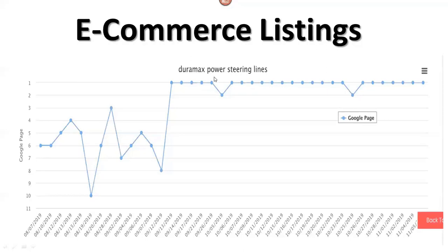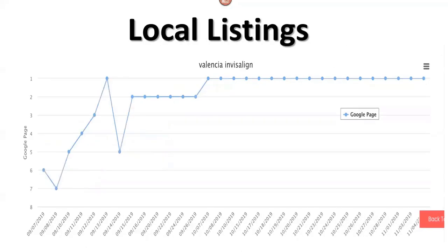This right here, that's a buyer keyword. Somebody looking to buy a Duramax power steering line doesn't search that just for fun. They're looking for something to buy. Here's one, Valencia Invisalign. That's another rural area. And again, they popped right to the top.